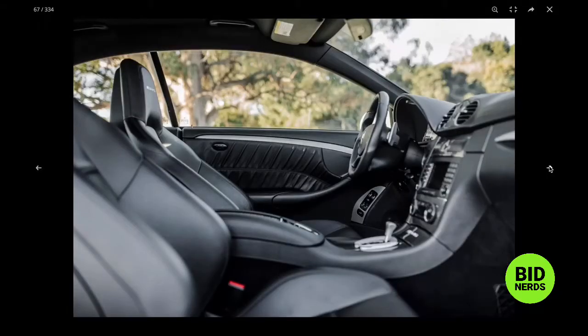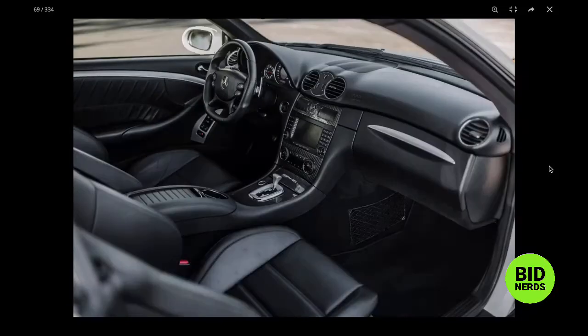So one of the cool cars that I never owned but always wanted, the AMG CLK Black Series. These cars stickered for $138,000. So does a 9,000 mile example come close to sticker? I don't think it comes close to sticker, but I think it does way better than most Mercedes when it comes to depreciation. I love these cars.